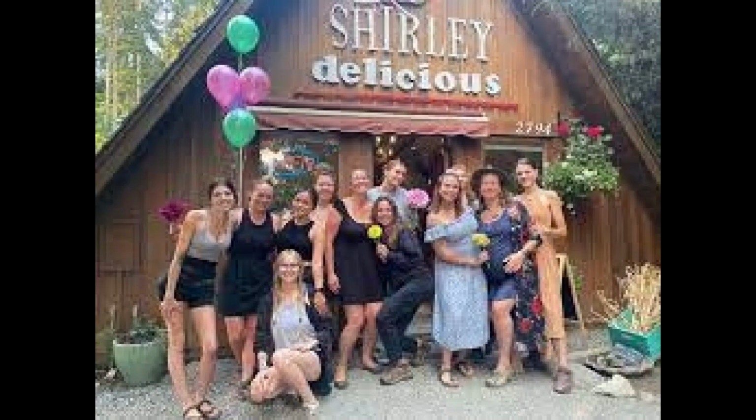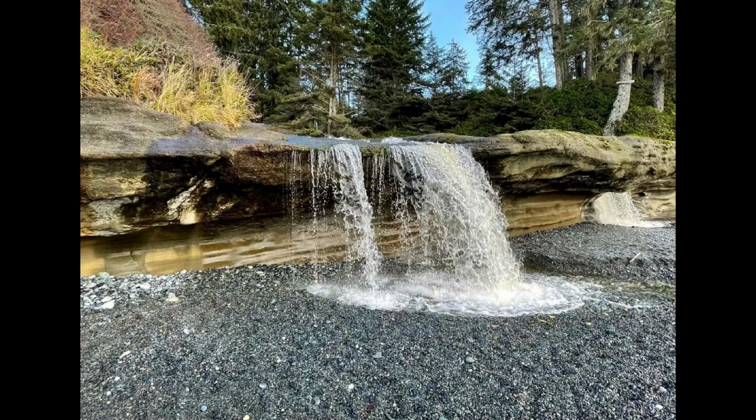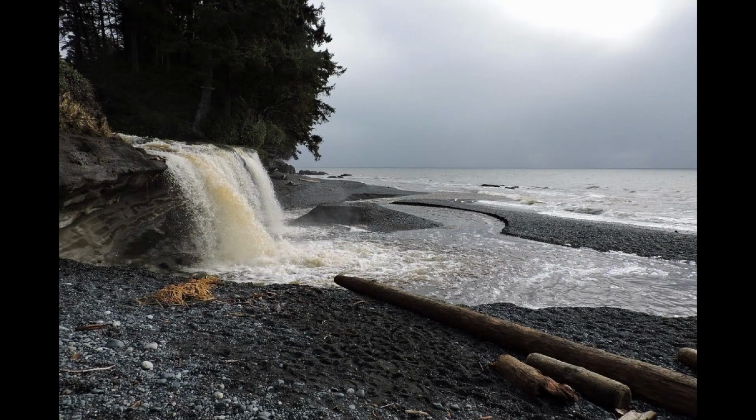From the parking lot, follow the trail through the forest down to the beach. It's a short walk, but make sure you have good hiking boots because the trail can get very muddy. Once you reach the beach, go left and walk along the shore for about 5 minutes until you see the waterfall. Fourth stop, Mystic Beach.